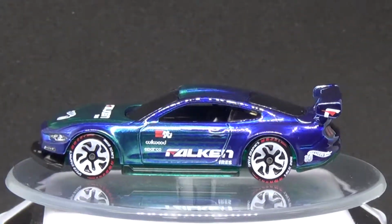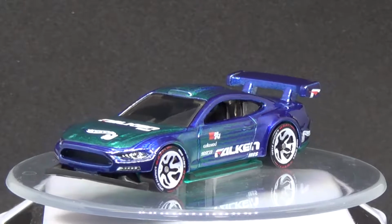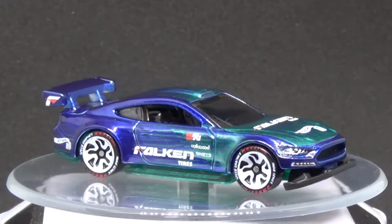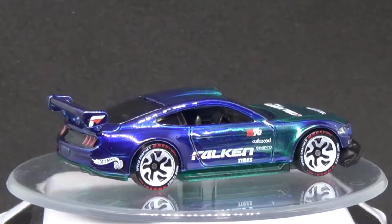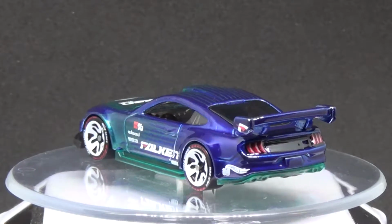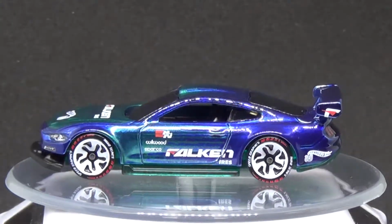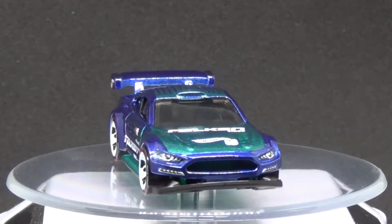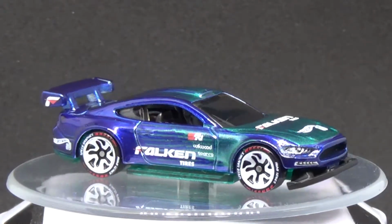I'll leave you with some rotating real-world shots of some of the ID cars and some thoughts on what I think the ID system's all about. I really like the concept behind this and the use of the apps to be able to track your cars and the amount of use and mileage that it has on it, both in the real world on the track and in the virtual world.